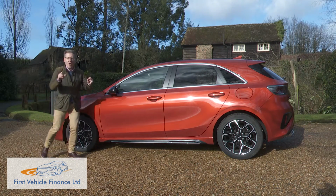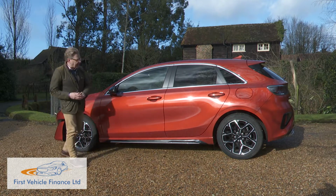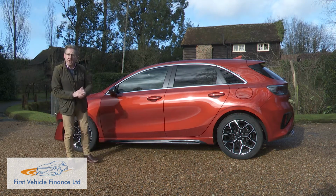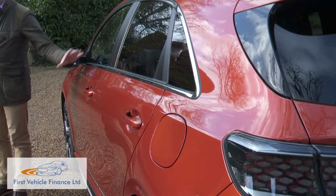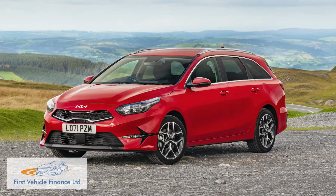If we'd chosen to test a base 2-spec Ceed, you might have already switched off by now. Don't do that, because particularly trimmed like this, the Ceed is actually quite an appealing looking thing. From the side, you get more of a perspective for the bold shoulder line, something even more evident on the alternative Sportswagon Estate version of this model.